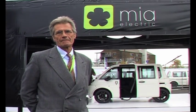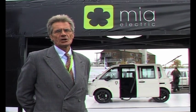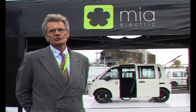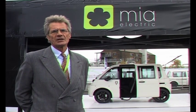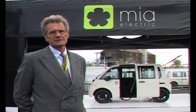So just an electric sort of town car, is that the idea of the Mia? We very much view it as an urban car. I think there's an awful lot of slight nonsense talked about electric vehicles and their range. What we have to remember is that EVs are fundamentally urban vehicles.